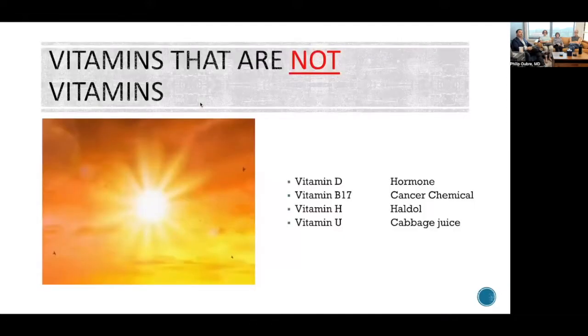So some people may have heard of these vitamins, and they're not actually vitamins. Does anyone know? I guess I spoiled it already. Did anyone know that vitamin D is not actually a vitamin? Hormone. Yeah, it's a hormone. So the way I try to explain that is vitamins are from our diet and hormones are generated from nutrients in our diet, right? So vitamin D is not in our diet.